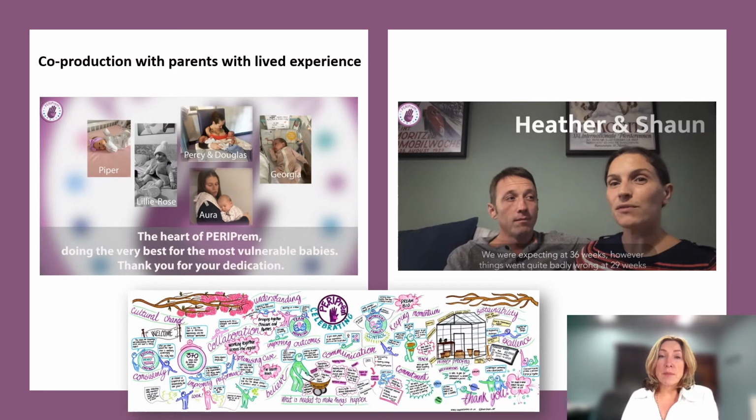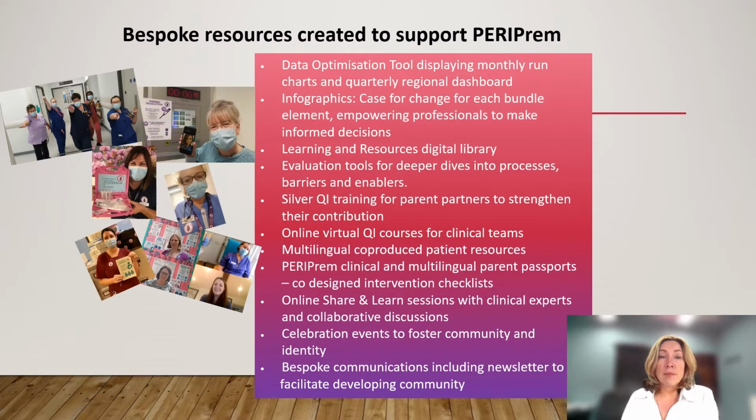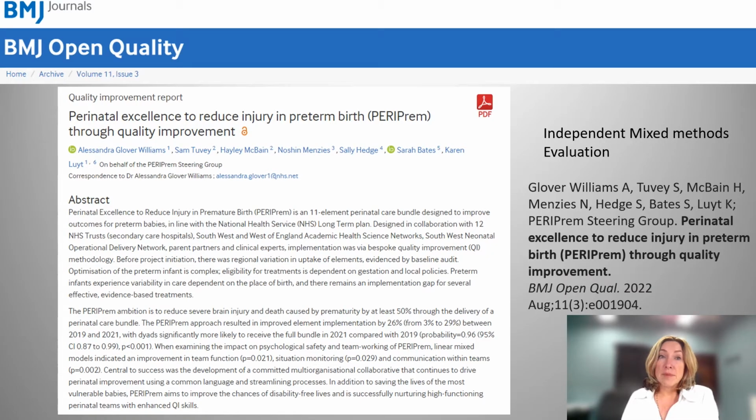Implementation was co-produced by parents with lived experience of preterm birth in partnership with the 12 perinatal teams. PeriPrem created bespoke web-based resources with free and open access for all. This includes the innovative parent-held baby passport. Implementation was independently evaluated and published in BMJ Open Quality.